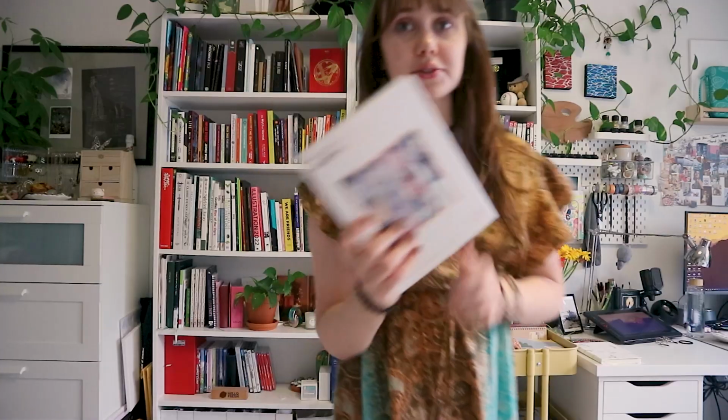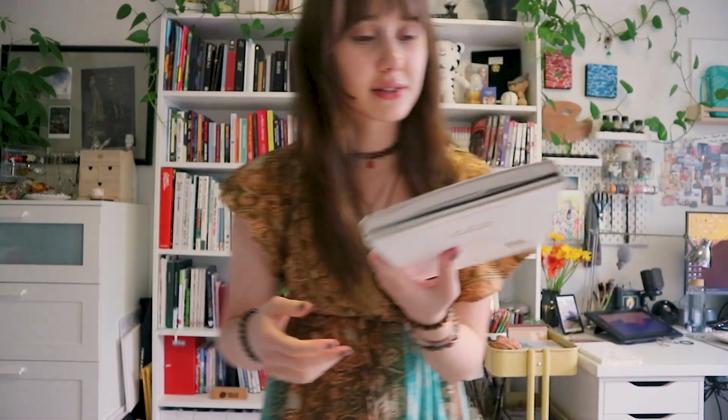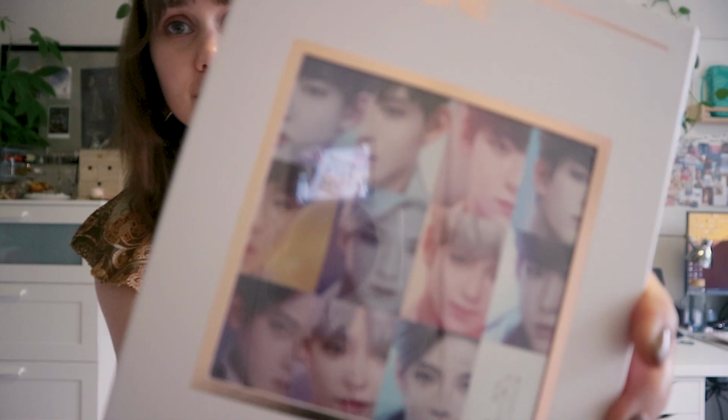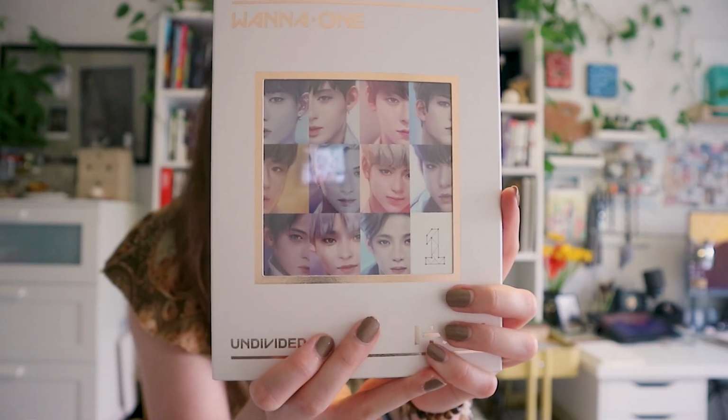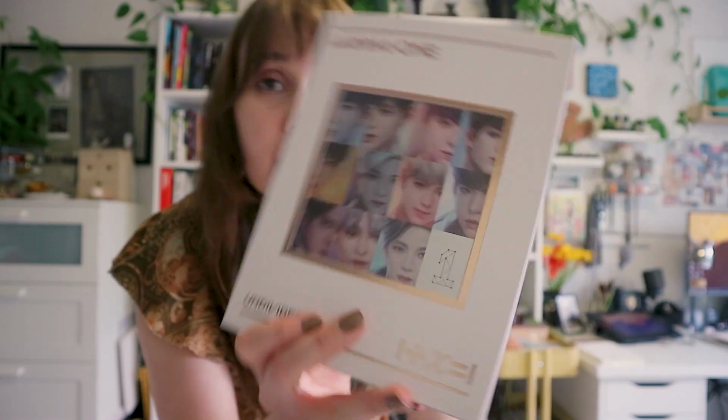So actually I want to show you one. I don't know much about the band, but I still bought that album because I thought it was really cool. So it's the 101 album, and I think this is a great inspiration. As you can see, it's like artworks. I have not listened to the album.